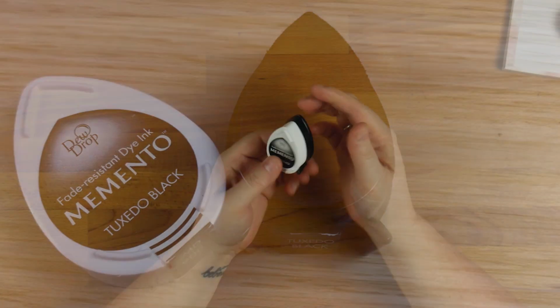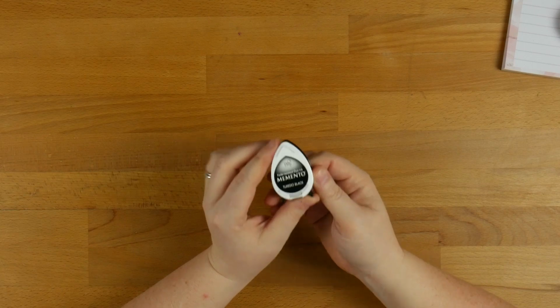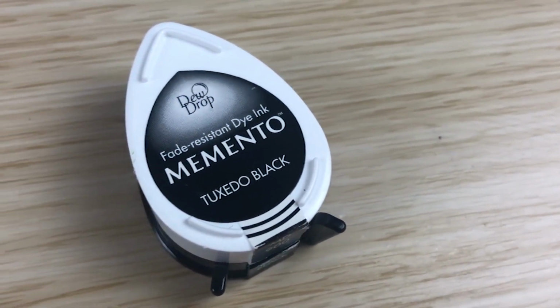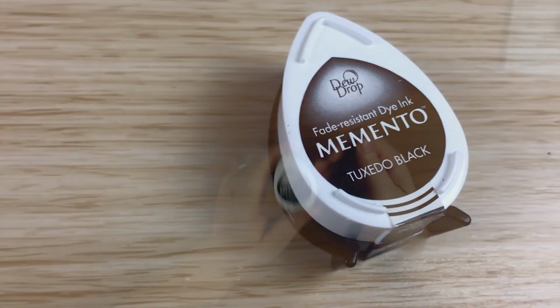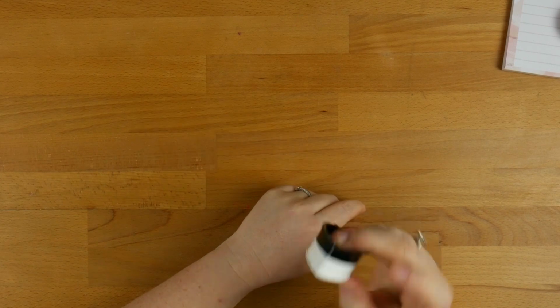I've only got the little pad of this, but I'm really loving it because unlike my VersaFine, this doesn't move when I ink blend, watercolor, anything. It doesn't smudge at all. It doesn't bleed, and I just love it for that reason. Very, very simple little thing to find one that doesn't bleed at all.